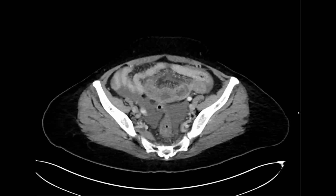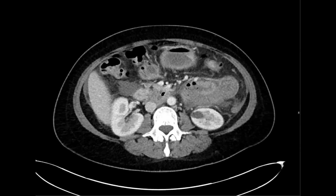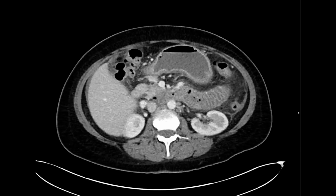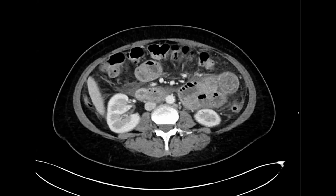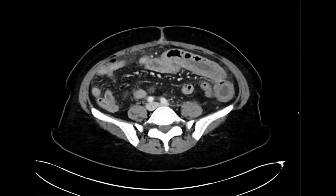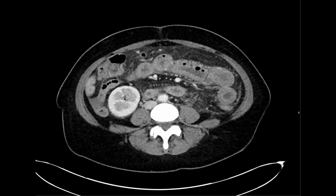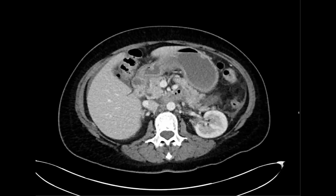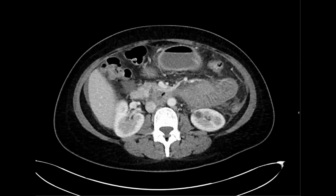Lots of abnormal bowel. Yes, exactly. There is edematous jejunum. You can see submucosal edema, hyperenhancement, and some stranding surrounding the jejunum. So we thought there was a diffuse enteritis. The patient did not have any history of inflammatory bowel disease, and their vessels were widely patent.